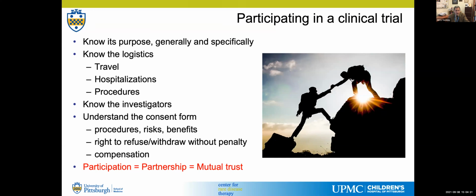Is that Vockley reputable? What's he doing over there in Pittsburgh? I don't know anything about them or their study. What can you tell me? And then you should feel free to ask to talk to the investigator.